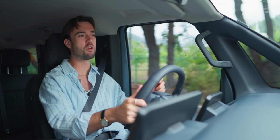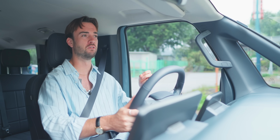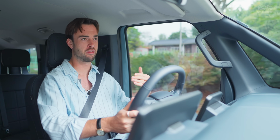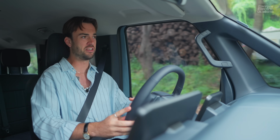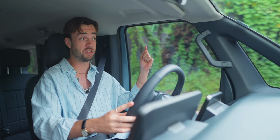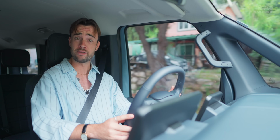Honestly, if you drove a van for a living and you came out of some god-awful diesel manual thing where you're kind of pressed against the steering wheel and you've got no space and it's gutless and noisy, and then you transitioned into one of these for a new company car, it would change your life.